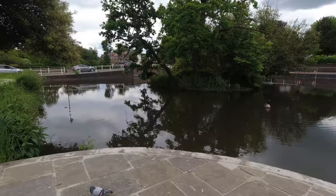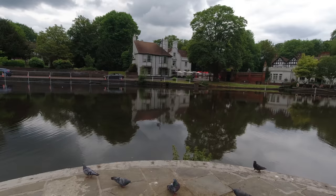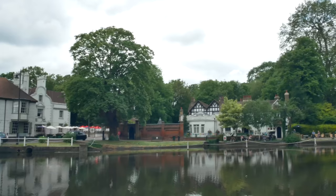Look, Carshalton's fascinating. Look at all this. So here we have Carshalton Ponds, one of the sources of the River Wandle. And it's a really beautiful scene here, isn't it? A really beautiful scene. There are a number of points of interest around Carshalton Ponds.